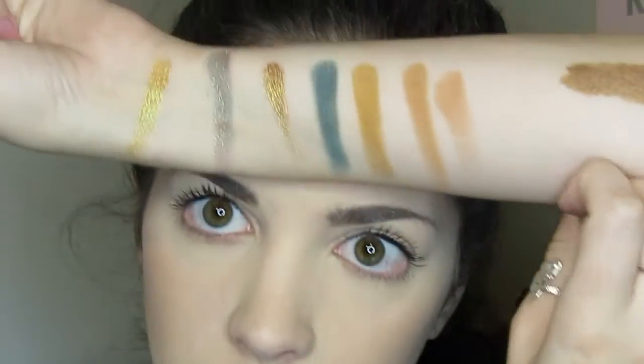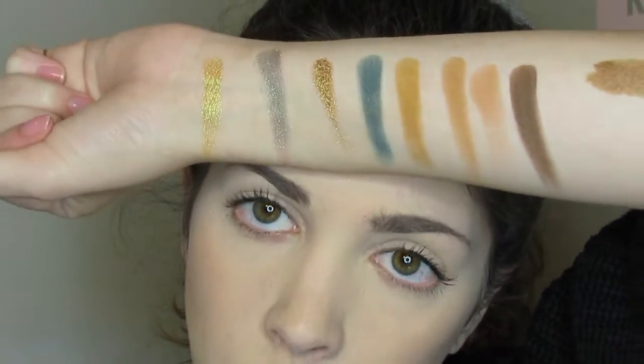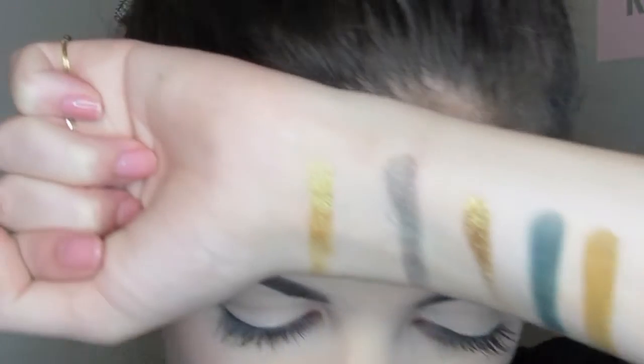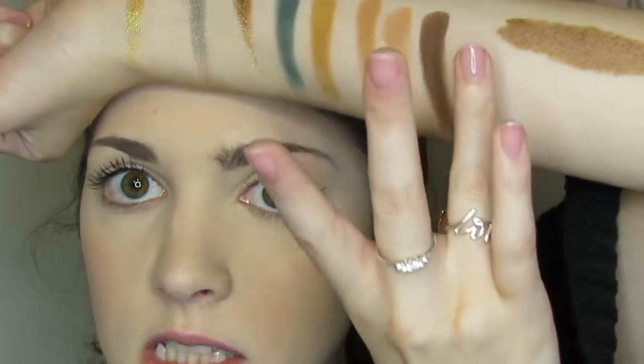Oh, that's actually not that pigmented. Looks like a nice transition shade though. The shade Log. Oh my god, I've never seen a matte brown that pigmented. Oh my god, that's so gorgeous. Oh my gosh. Oh no, okay. Now this is the shade Teak on this finger.